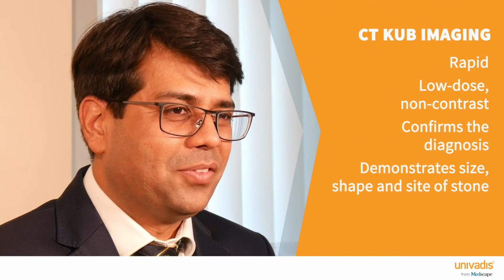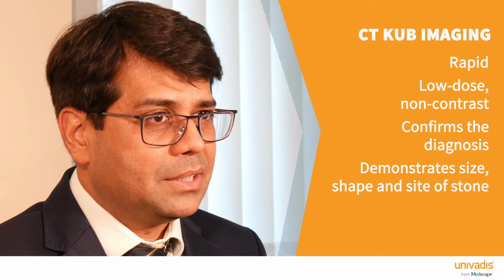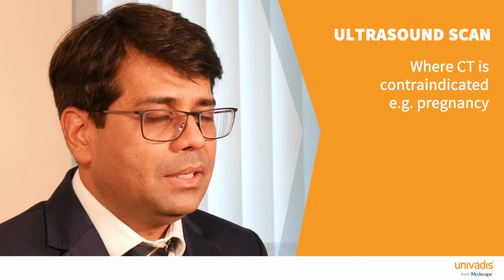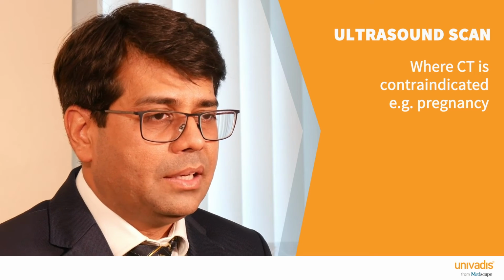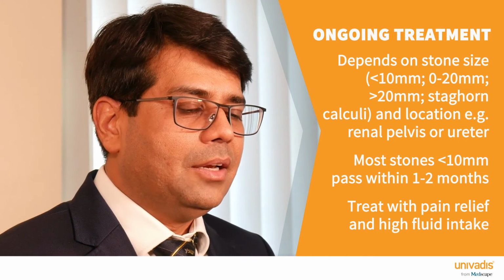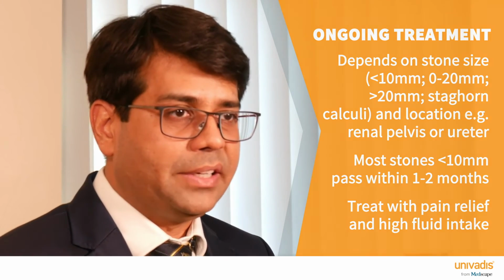The recommended imaging for kidney and ureteric stones is CT KUB. This CT scan is a low-dose, non-contrast CT scan which can be done in minutes and can provide good quality images and locate the size and shape of the kidney stone. Patients who can't have a CT KUB can have an ultrasound scan, and this is for patients like pregnant females. We can look further into NICE guidelines, which provide a detailed chart of management and prevention of stones, and it's a very useful tool to look at, and I'm sure the clinicians and patients will find it useful.